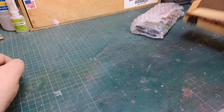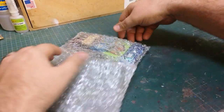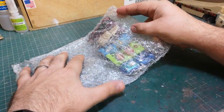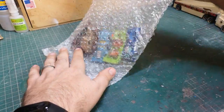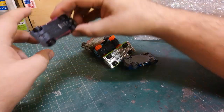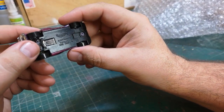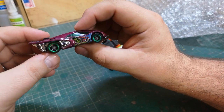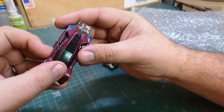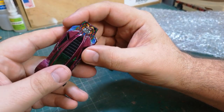And then last, but I'm sure not least, we've got a few cars in here. Looking through the bubble wrap, some funky lots going on in here. So let's start with this one. What is this? This is a side draft. Highway 35. So where does that go? Where's Highway 35?